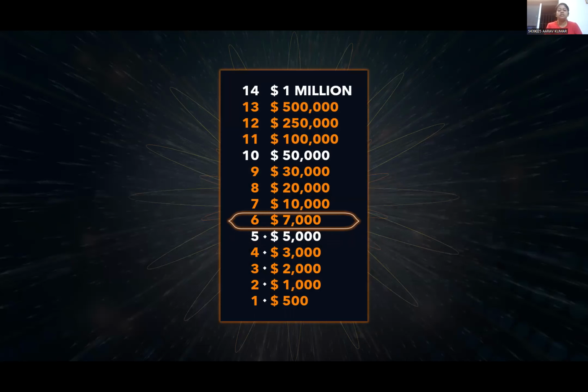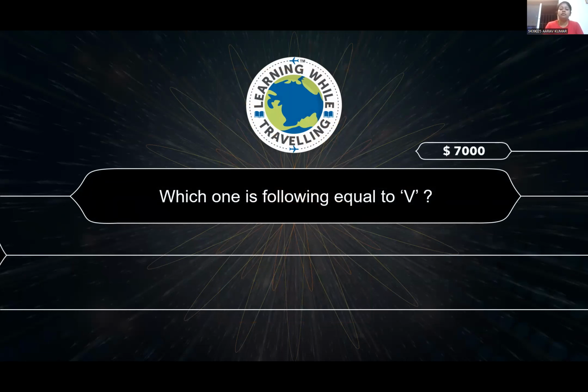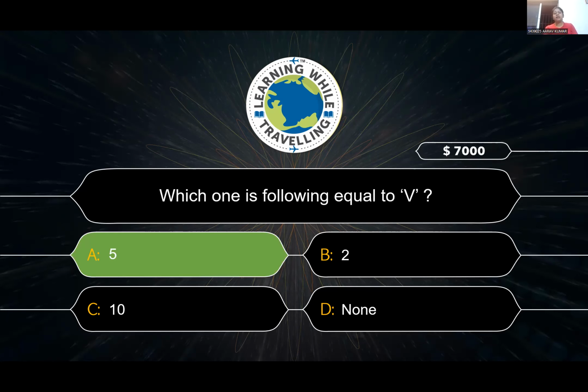Sixth question is for $7,000 points. Which one is equal to V? Options are A 5, B 2, C 10, D 9. Option A, lock option A. A is the correct answer.